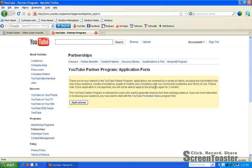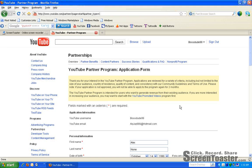Applications are reviewed on various criteria, including but not limited to the size of your audience, country of residence, quality of content, and consistency with our community guidelines and terms of use. Please note, if your application is not approved, you will not be able to apply for the program again for 2 months. The YouTube Partner Program is intended for users who want to generate revenue from their existing audience. If you are more interested in increasing your audience, you may want to start with the promoted videos program first. So apply anyway.